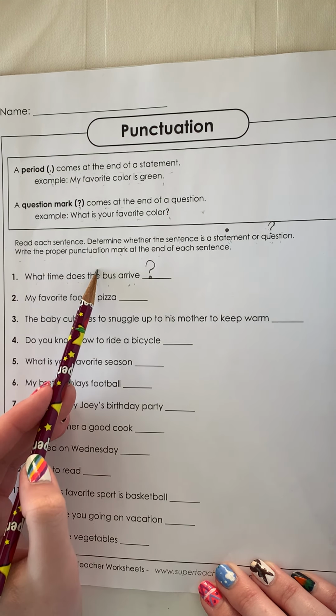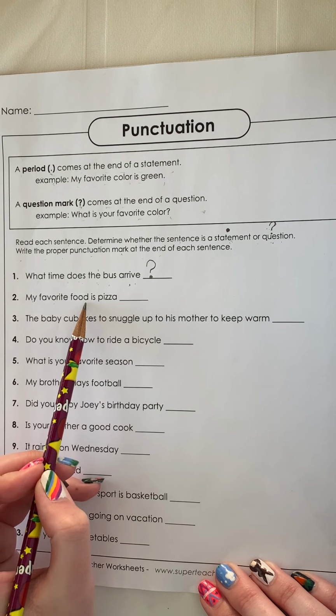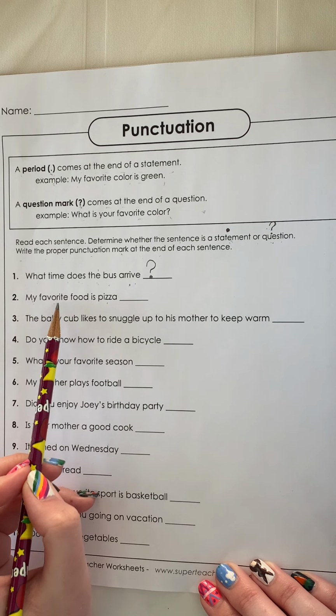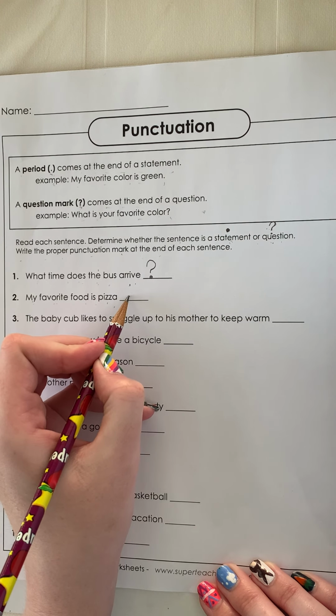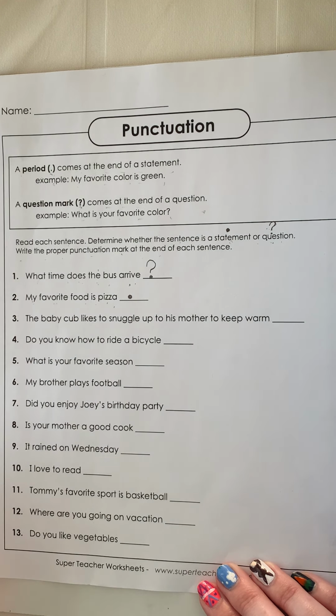Now that I've done with number 1, I'm going to move on to number 2. My favorite food is pizza. That is a statement. It is telling me something, so I'm going to go ahead and put a period at the end of that sentence.